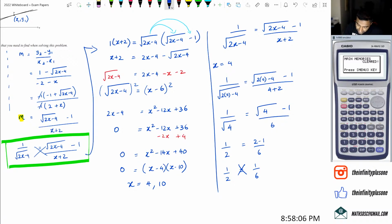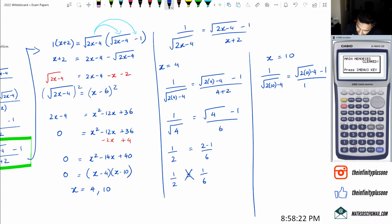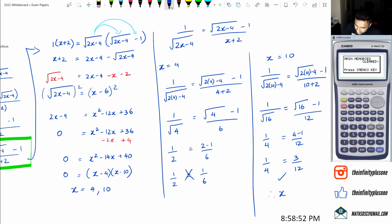Now I'm going to try and do this with x equals 10. So when x equals 10, I'm going to get 1 over square root of 2 times 10 minus 4 equals square root of 2 times 10 minus 4 minus 1 over 10 plus 2. All right, let's see what happens here. We're going to get 1 over square root of 20 minus 4, which is square root of 16. And here, I'm going to get square root of 16 minus 1 over 12. I've got 1 over 4 equals 4 minus 1 over 12. I've got 1 over 4 is equal to 3 over 12, which is true. So I can say that therefore x equals 10.